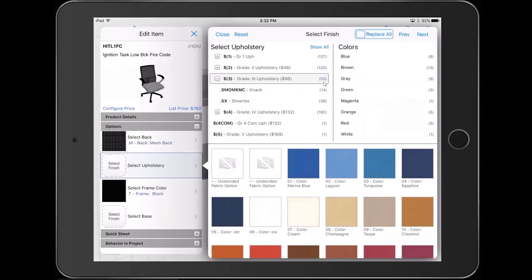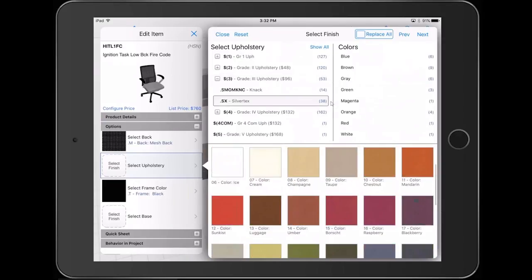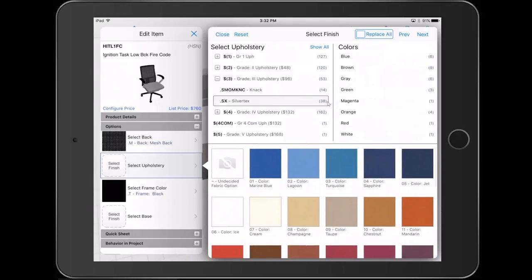Okay. Let's focus on Silvertex. So let's go tap on that, and let's look at the results. You can see there's quite a few results here. All right. Great thing is, you guys are the salespeople. You know what it takes to actually close these sales. Whenever I was working on a sale, I would always ask the client as many questions as I could within a very short period of time prior to actually making that meeting, so I can come prepared, understanding exactly what the client may be looking for.